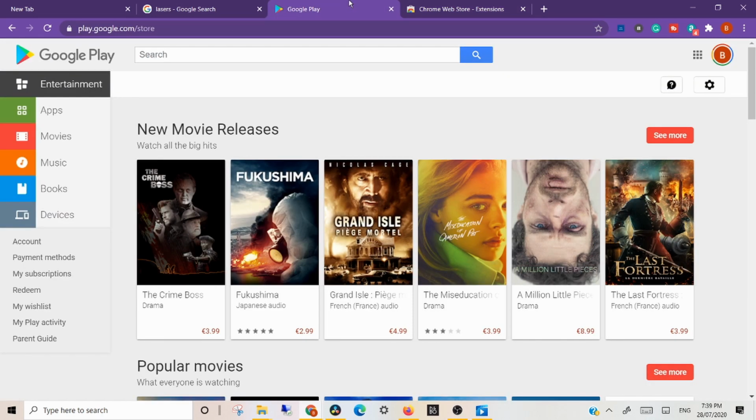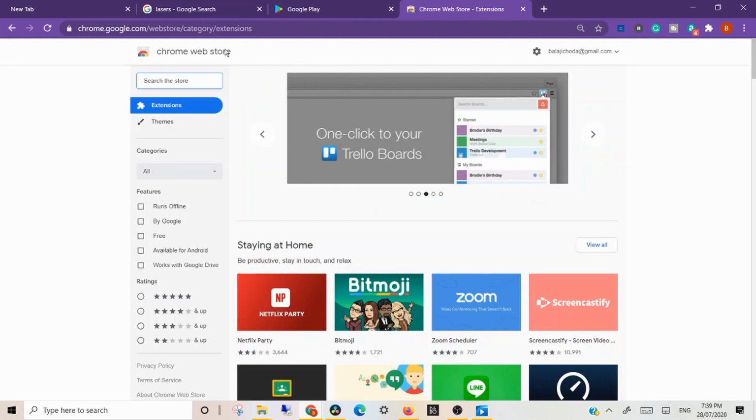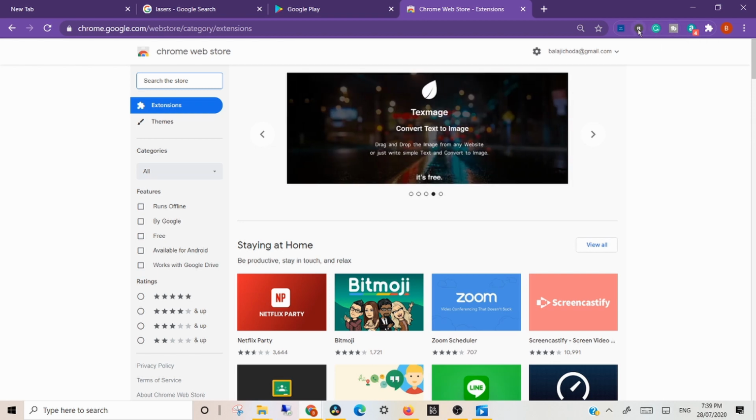Google Play, if you download an app here in Google Play, any of these, it's going to install on my phone that is linked to this Gmail account. So that is Google Play. But if I install something here in Chrome Web Extensions, it's going to add up here in Chrome. You can see I have a couple of extensions up here. I've got the Amazon Assistant, TubeBuddy, Grammarly, and Flatbook. I don't even know what that does.